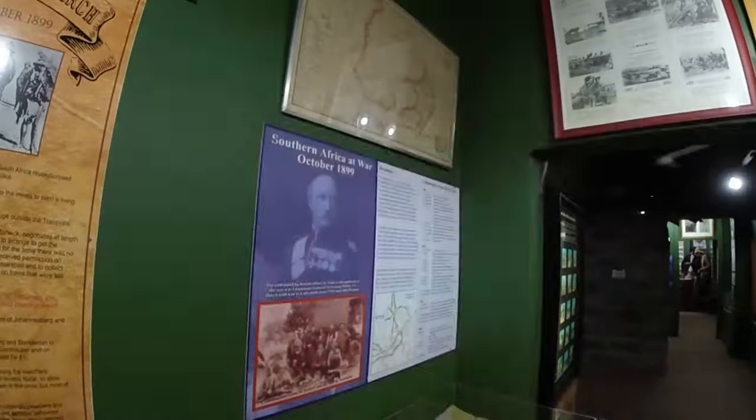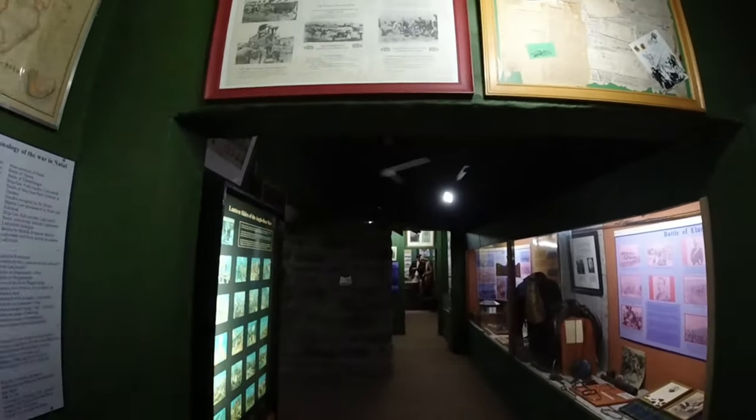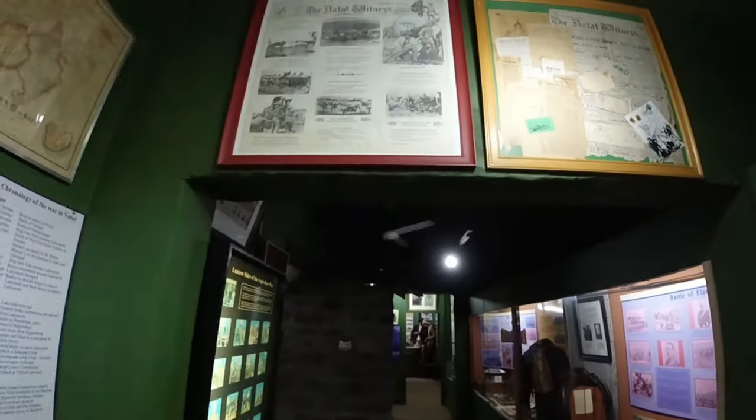Essentially, the Boers arrived, they got on top of the mountain, they started shelling the town, and then the British drove them off the top of the hill. Sort of a stalemate, I think. Look at that. But the result was, General Penn-Symons was killed, mortally wounded. It's an enlarged version of the Natal Witness.